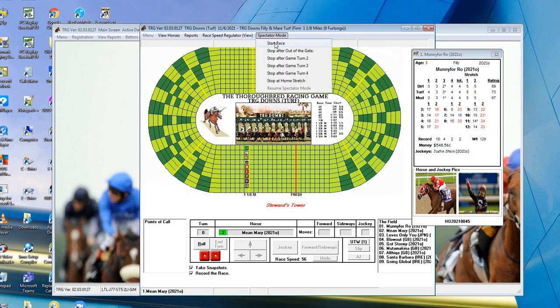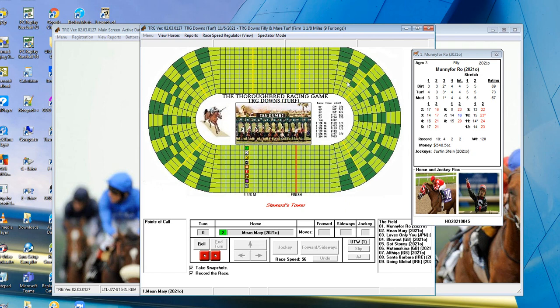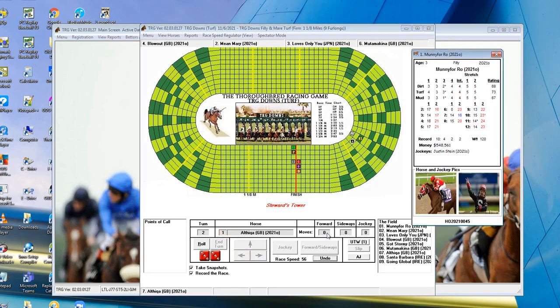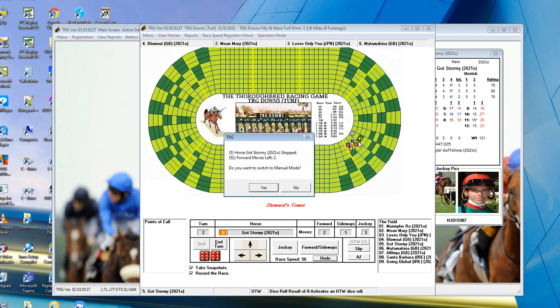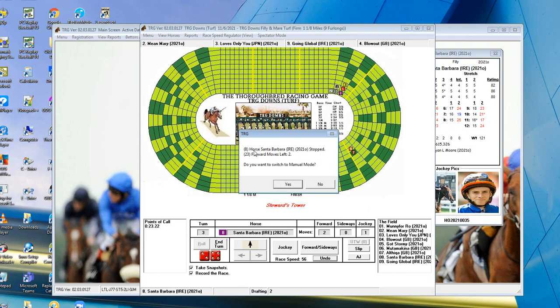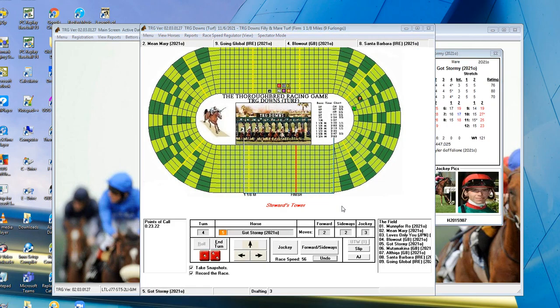So let's go ahead and start the race. Again, we're looking at horse 3. Loves Only You is hopefully winning the race and giving us a bunch of money. Regular stat, okay, let's go ahead and get the race started. And we're on. And as you see, it's going to change for every horse. And again, there's two left, horse number 5. He's going to get 2 bonus anyway, so we'll let him play out. He has 2, horse number 8, he's behind 2, so we're good. Well, let him go.